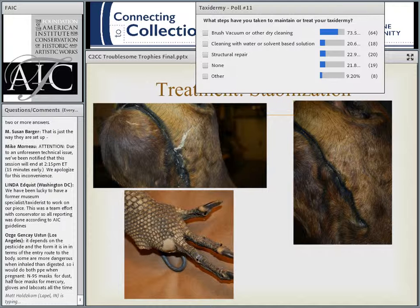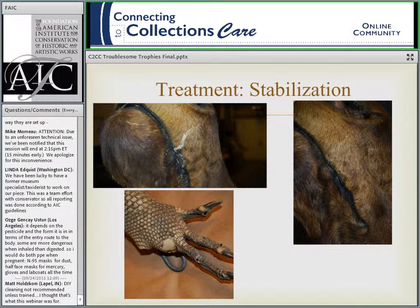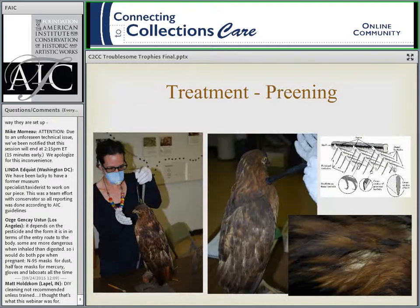Poll question number 11, Susan, if you could pull that up. I just would like to ask what steps you all have taken to maintain or treat your taxidermy. So let's see, brush, vacuum cleaning.